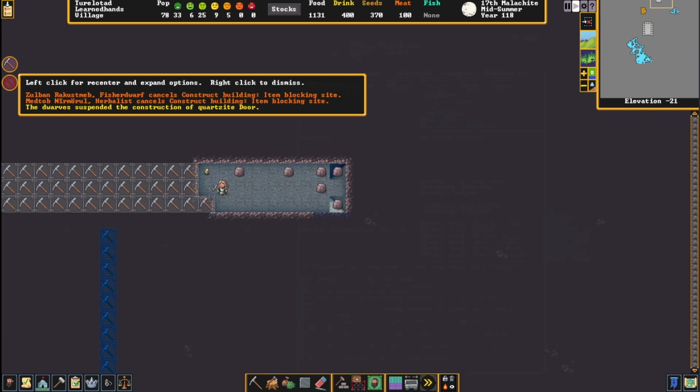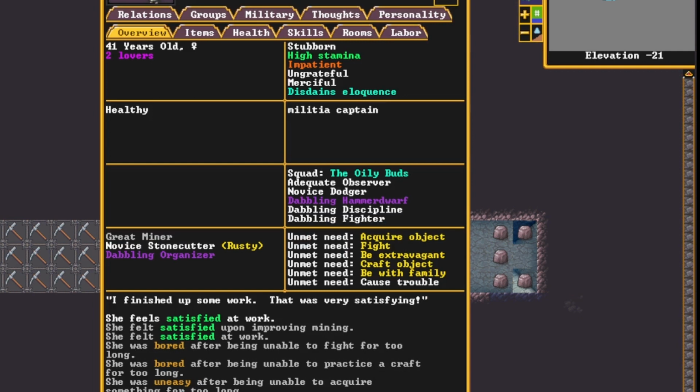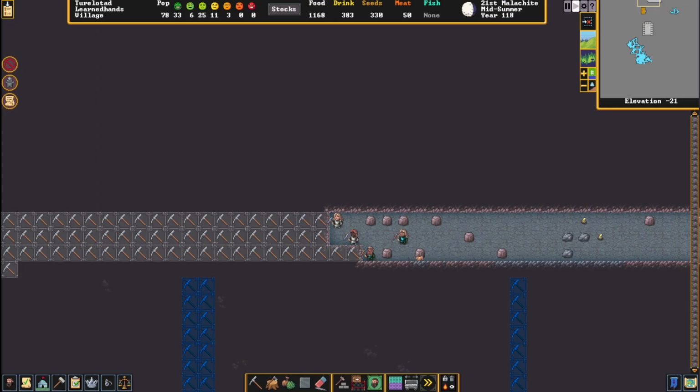All except for one. We have Aloth Zulonsursel. She's actually a militia captain, mostly because she just seemed to really need martial training and didn't exactly have much else to do at the time. So a militia captain she is, of the Oily Buds. The Buds are kind of a recreational training squad. They train 1 month out of the year, and that's just to give some of our martially challenged dwarves a good time. So if you need to just get some of the aggression out, join the Oily Buds, training once a year.